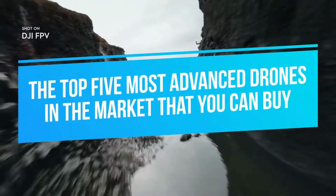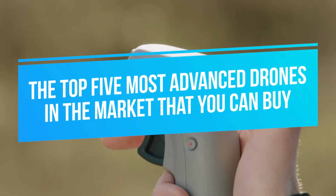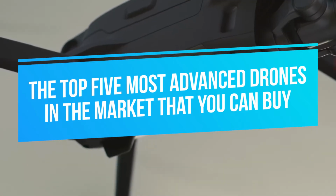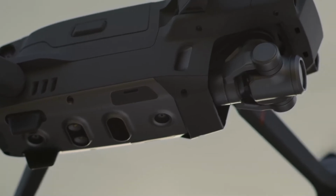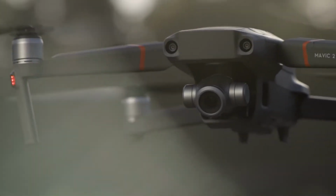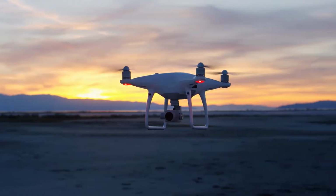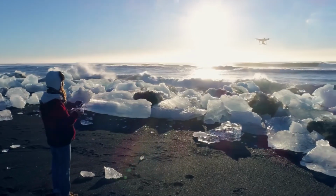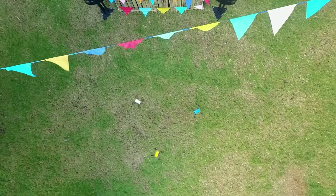Looking for a good drone to buy? Seek no more. Today, we have the complete list of the top 5 most advanced drones in the market that you can buy. These include drones from companies such as DJI, Ryze Tech, and more. Not to mention, all of the drones we'll be talking about today are some of the smoothest flying and have the best quality results you can get.